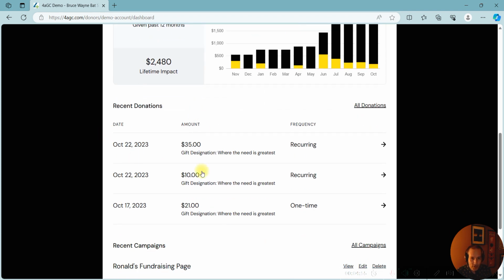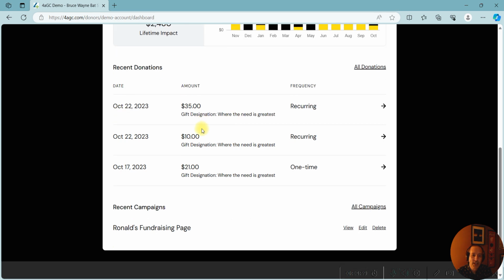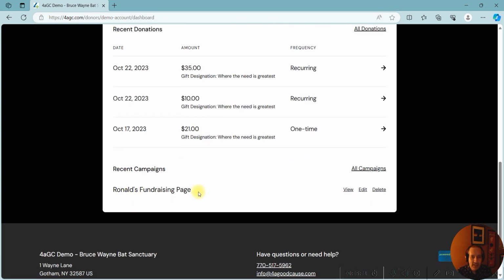Also on the dashboard, we're going to show you recent donations that they've made to your organization. And if the donor is also a peer-to-peer fundraiser with you, this is also where they will manage their campaigns, the fundraiser pages that they have with you. And we'll show some recent ones on this dashboard as well.